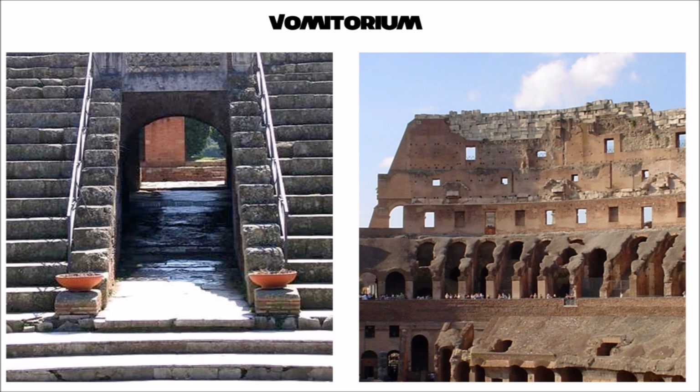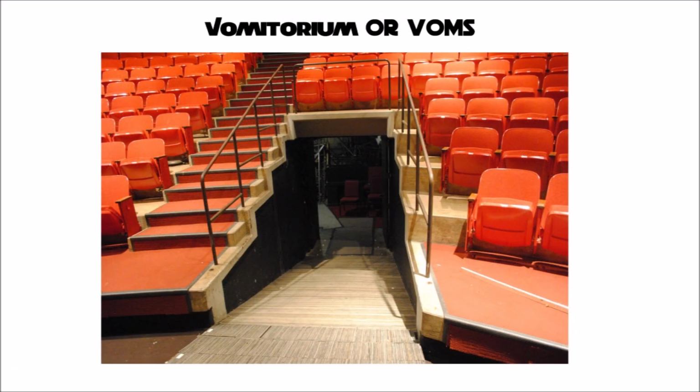So this major architectural feature of the Colosseum and a lot of Roman theatrical structures was put there basically so the patrons could gorge themselves to the point of annihilation and then go back and do it some more. What makes this even funnier is that this is one of the features that modern day architecture takes into account and includes in several modern day theaters.